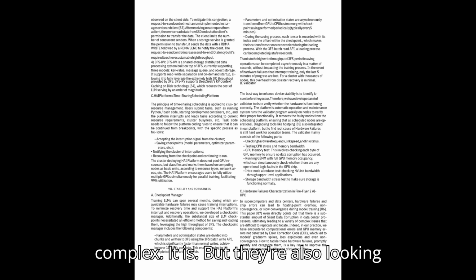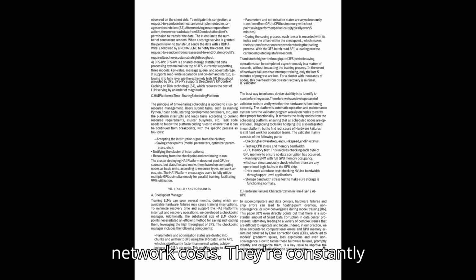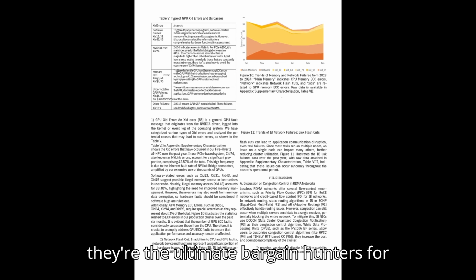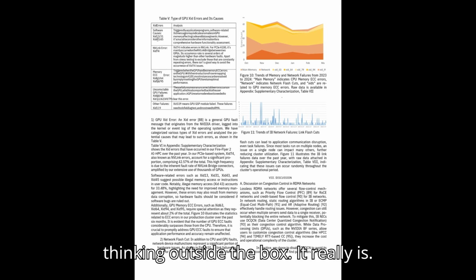But they're also looking into using RoCE switches instead of IB switches, which can significantly lower network costs. They're constantly searching for that sweet spot between performance and affordability. It's like they're the ultimate bargain hunters for AI supercomputing. It's inspiring to see what they've been able to accomplish by thinking outside the box.